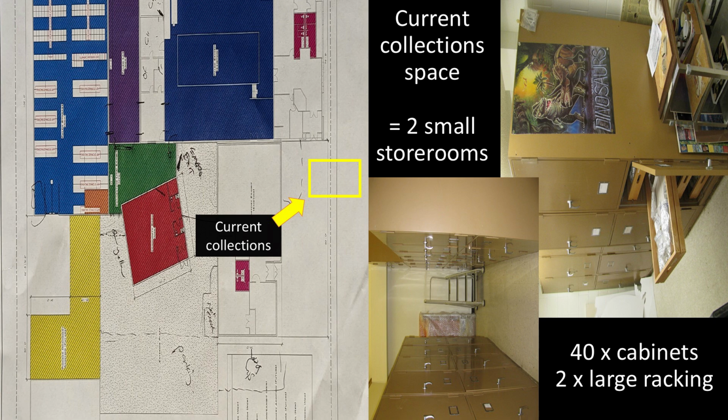So this is the current collection space. Oh, that's a mess. Oh well. So it has wrecked my rotated slides. Maybe I'll re-record these in a bit.